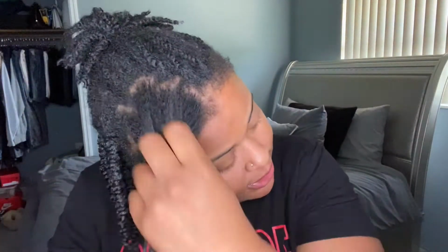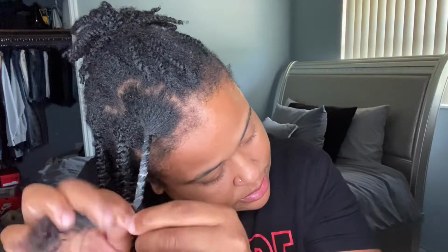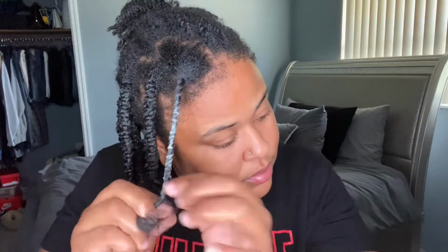This product is no lie. It really curls my hair. See that? So pretty. I just keep doing that for a few seconds. Sometimes I'll leave it as it is, but right now I just want to twist it up. See that? Like I said, sometimes it needs to be clipped. See that?